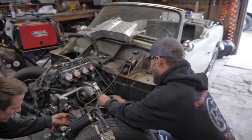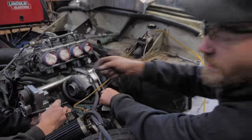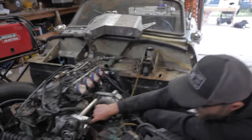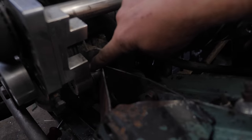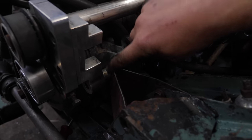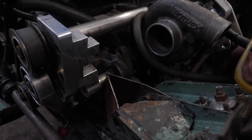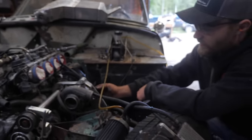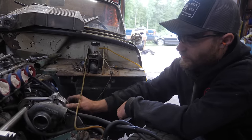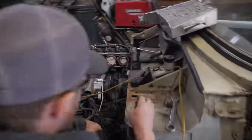Today's day two of engine mounting. Off to a fiery start. I made a spacer here to keep the supercharger in the right place, which is also gonna be our engine mount attachment point, because that is the original engine mount for the snowmobile. And then Sam's working on that while I'm working on this supercharger mount bracket, which I'm making out of aluminum because I can.